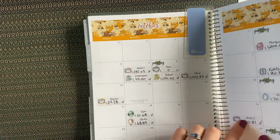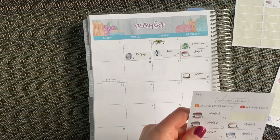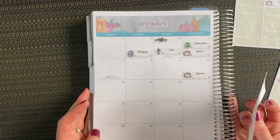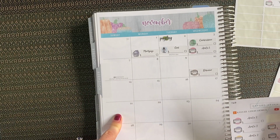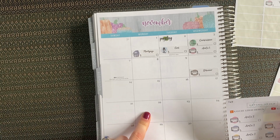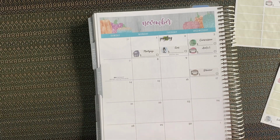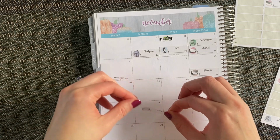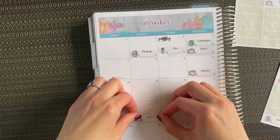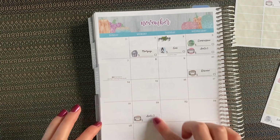So what did I say? American Express 2 is the 21st. So let's find that one. And this one is one that my husband pays. And it is a Sunday, but we can pay that anytime. I think I'll put it on the 22nd just in case we don't get it on the 21st. I think that it comes still on the Sunday, and we just pay it online, so it's not through a bank or anything. We can pay it anytime, but I'm still going to put it on the 22nd. Then for sure we can pay that.